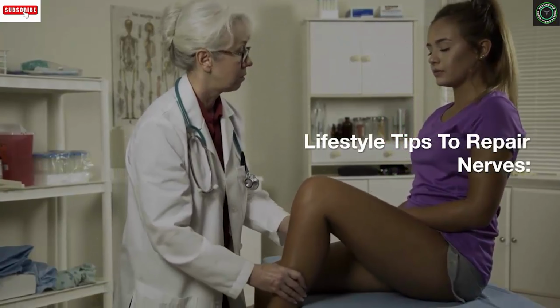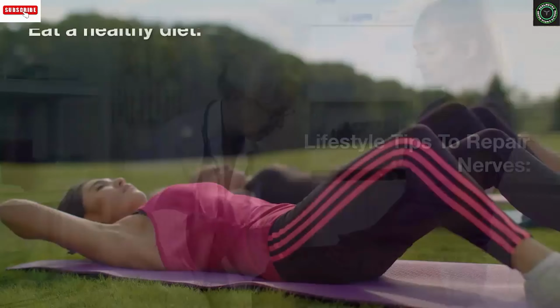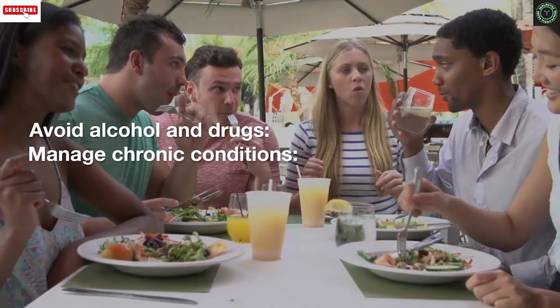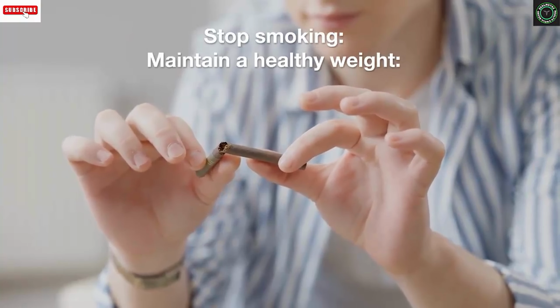Here are some lifestyle tips that may help repair nerves. Exercise regularly. Eat a healthy diet. Avoid alcohol and drugs. Manage chronic conditions. Stop smoking. Maintain a healthy weight.